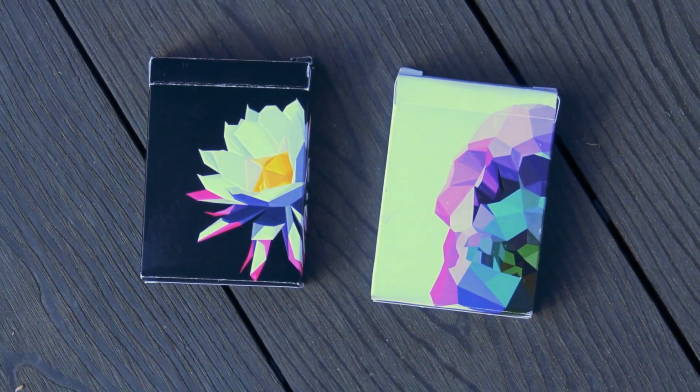And talking of Chris Ramsey, these are his first two decks, but not first. There is first, but they're not his first. So these are Memento Mori and Carpe Noctem. Very much go together as a pair, and that contrast between black and white really goes together. My favourite of the two is definitely Memento Mori.